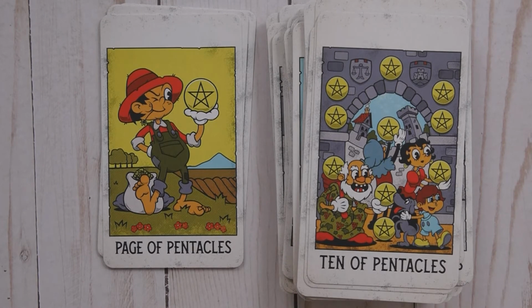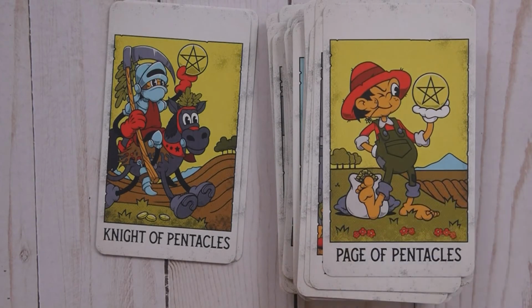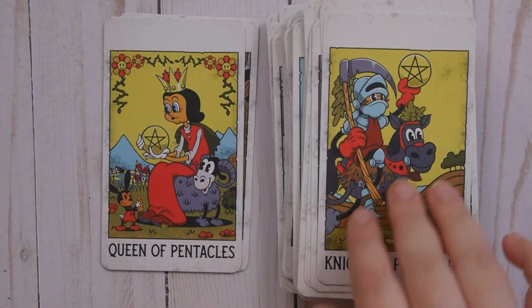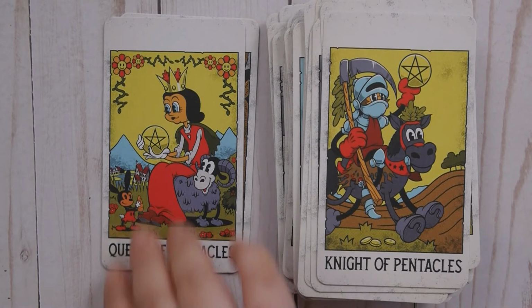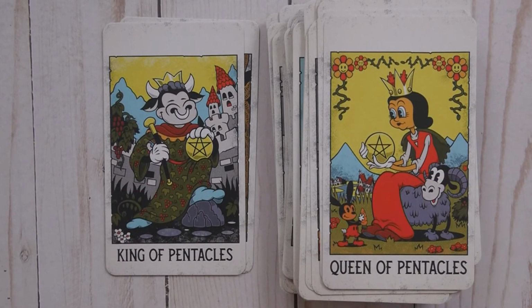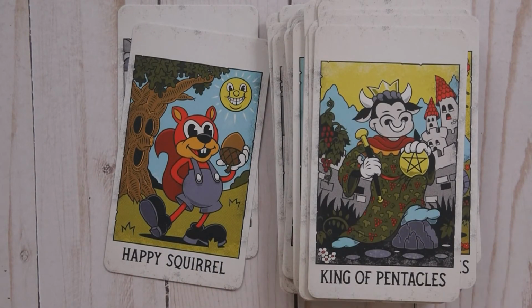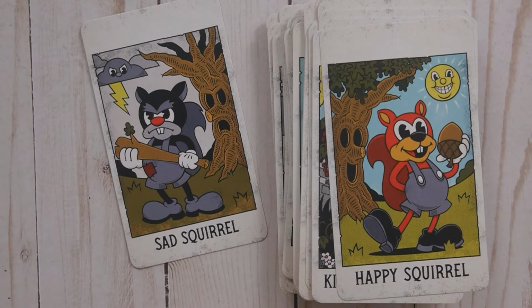Page of Pentacles, Knight of Pentacles, Queen of Pentacles, King of Pentacles. Happy Squirrel. Sad squirrel.